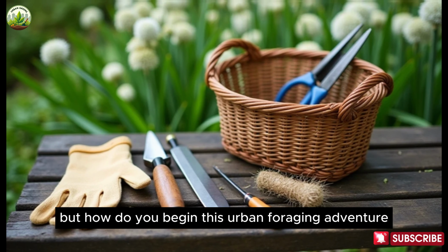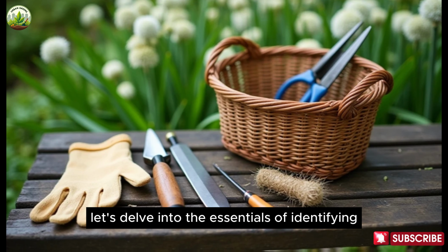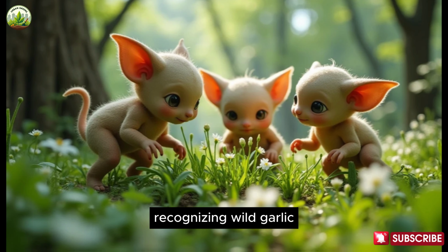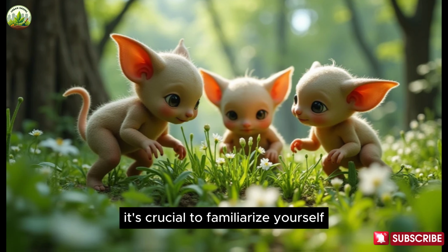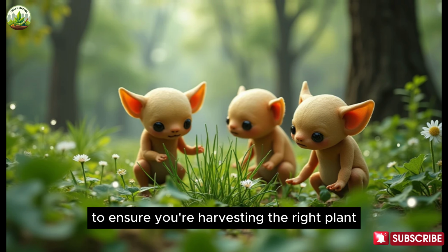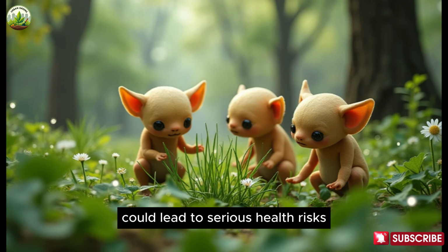But how do you begin this urban foraging adventure? Let's delve into the essentials of identifying, locating, and responsibly harvesting wild garlic in urban areas. Recognizing wild garlic, key features to identify. Before you set out, it's crucial to familiarize yourself with the characteristics of wild garlic to ensure you're harvesting the right plant. Mistaking it for a toxic look-alike could lead to serious health risks.